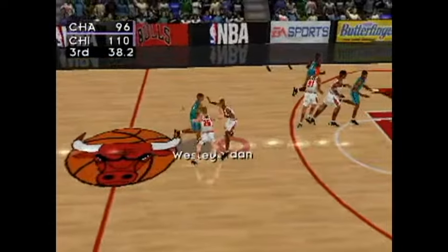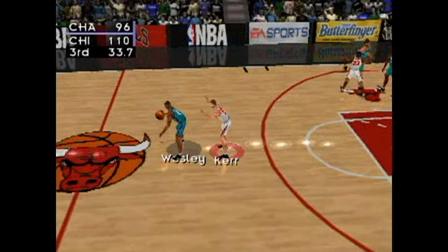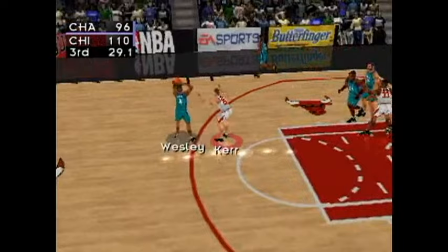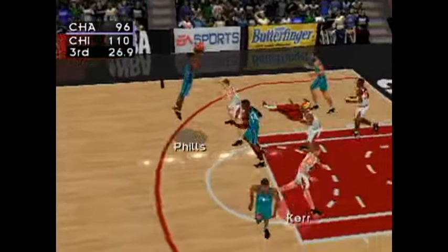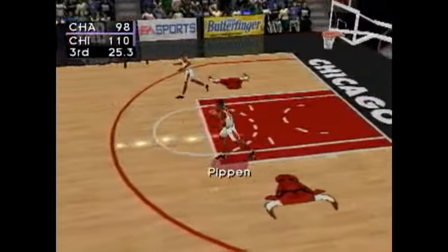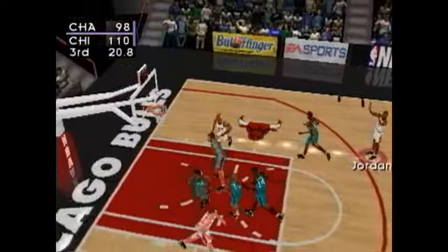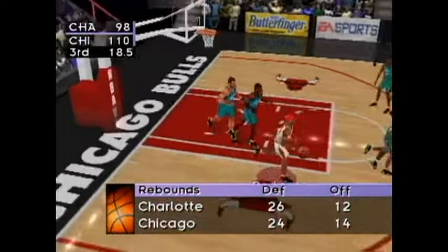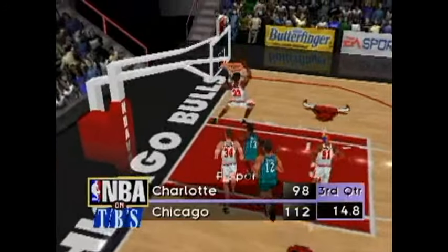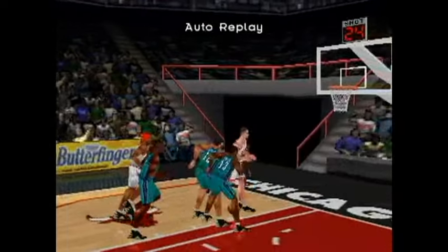Inbound pass to Wesley. Wesley to Phil. Puts up the jumper. All net. Inbound pass to Pippen. To number 23. He shoots from outside. Misses the rainmaker. Pulled down by Rodman. Pippen goes in for the jam. Let's check out the replay.